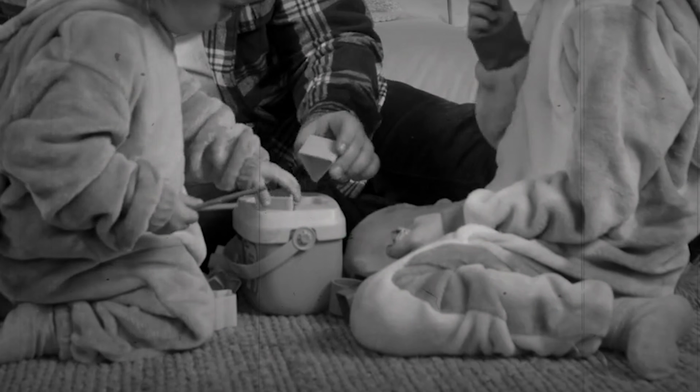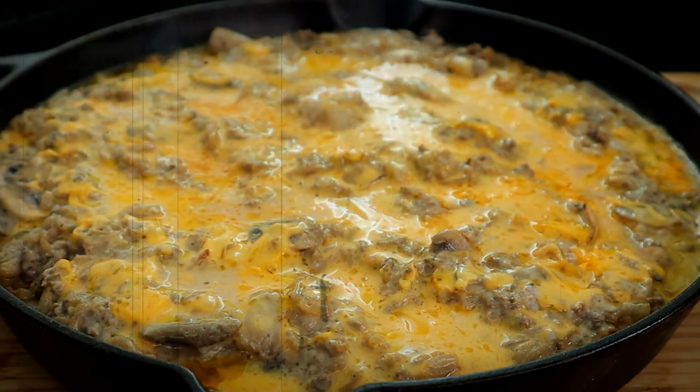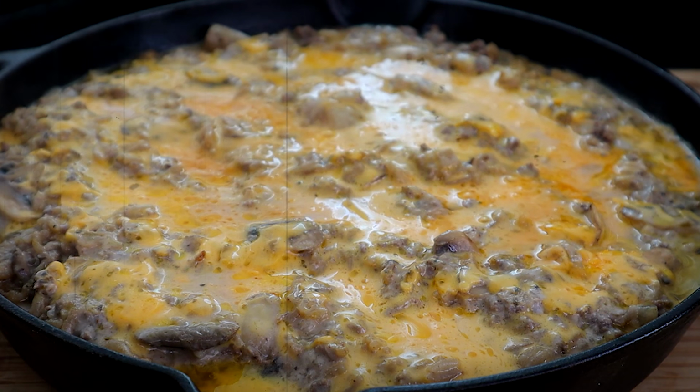Helen, who took in her daughter's family during the housing crisis, told me this casserole fed 7 people for pennies.